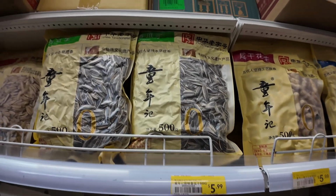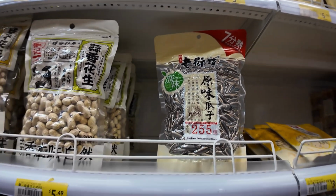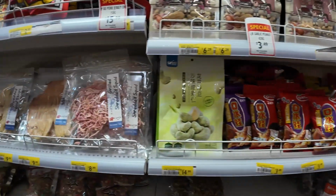And the sunflower seeds, of course. Now, to me, sunflower seeds are just not worth the squeeze. The juice is not worth the squeeze. They're such a pain to eat, but Chinese people just love them for some reason.